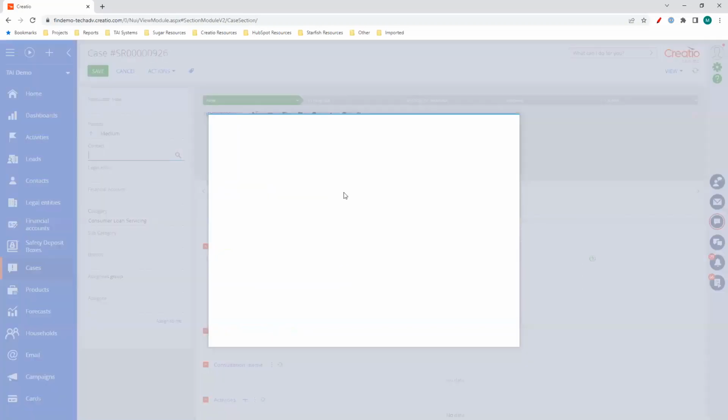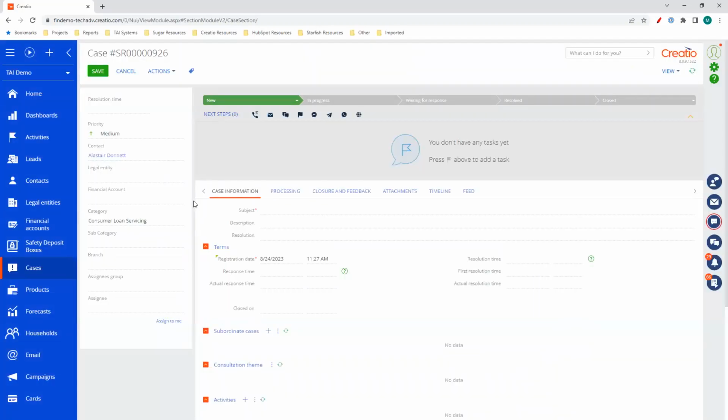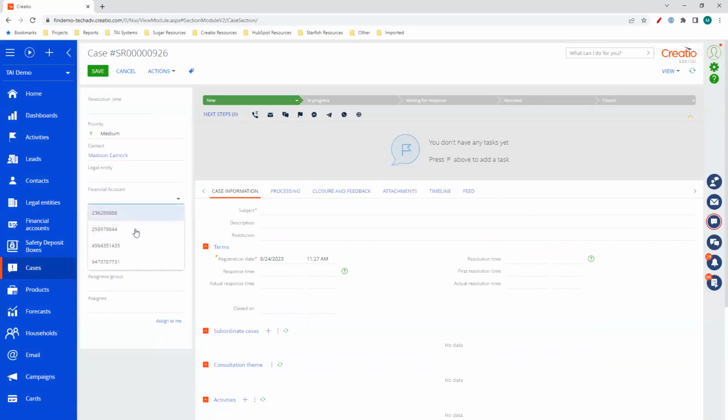So I can pick a person here. I'm just going to pick someone at random. I can see a list of all of their accounts if they're calling about a particular account. Of course, I picked someone who doesn't have one. Let's try that again. Madison, I know, has some accounts. So I can get that filtered list already ready to go so that I'm not looking through and trying to type those numbers and potentially miskeying something.